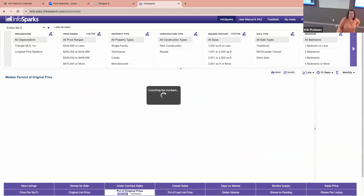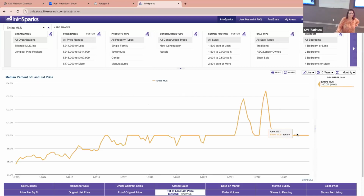The other thing I always like looking at is percentage of list price. This is original and this is last. Here in 2020, look at this, 102, 103. And now we're back to 100.